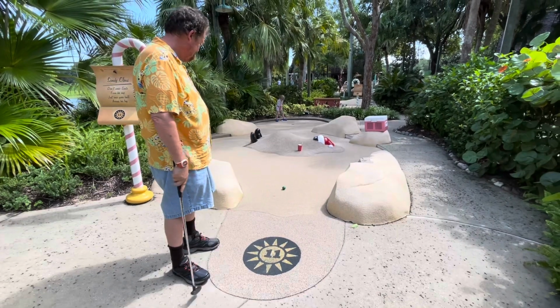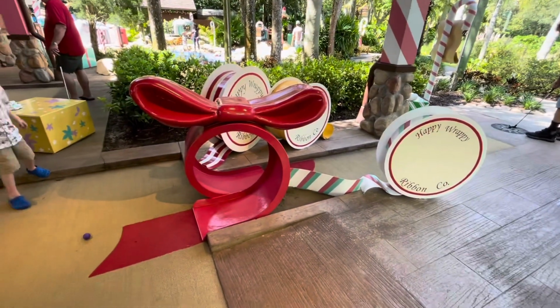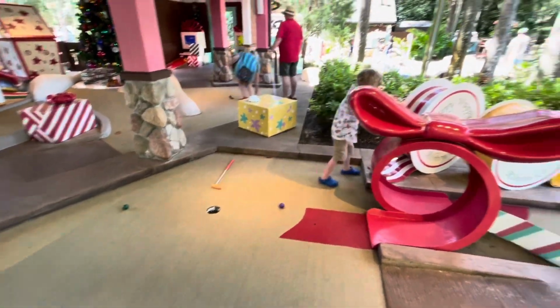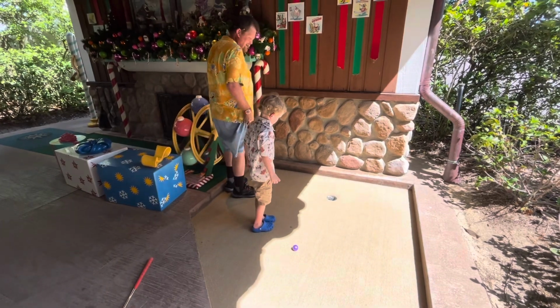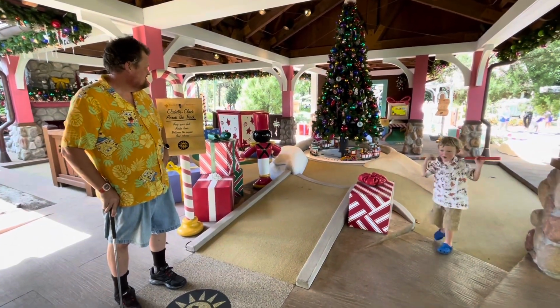Oh! This one's a little bit tricky if you have young ones, just to warn you. It's gotta come slide through this, up and around. So Teddy and I did teamwork on that and did it together. Oh! Mark got in the corner back there really. Oh, good! That one was tricky when it got in that corner. Like, oh, the Christmas tree with the train hole.